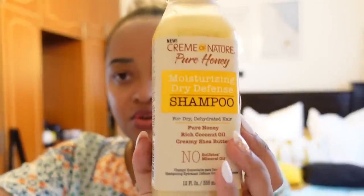And I wanted to show you guys the new shampoos and conditioners that I got. They're from Cream of Nature. And I've seen they've gotten new stuff. So this is the Cream of Nature Pure Honey Moisturizing Dry Defense Shampoo. This one has pure honey, rich coconut oil and creamy shea butter. It's for dry and dehydrated hair and it doesn't have any sulfates or mineral oils.